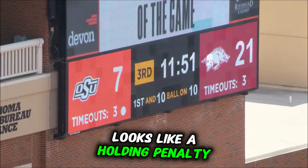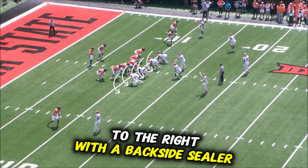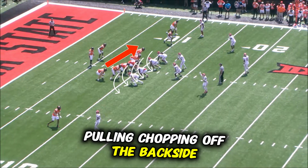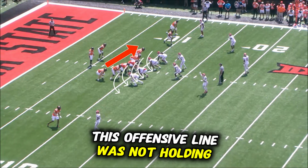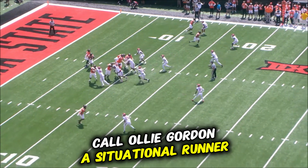Looks like a holding penalty. It's an outside zone. We got everybody trying to reach to the right with a backside sealer, pulling, chopping off the backside. This offensive line was not holding their blocks long enough. This is part of why I call Ollie Gordon a situational runner.